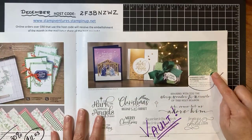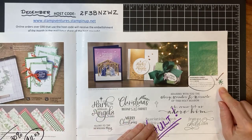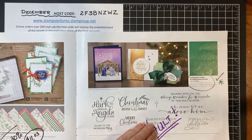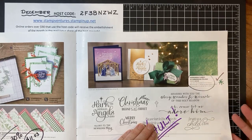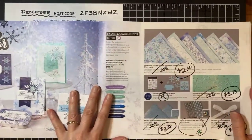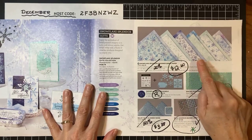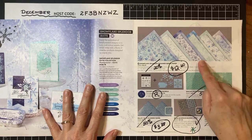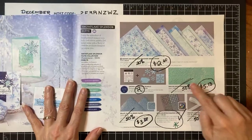Evergreen embossing folder, that's going to be coming into our annual catalog next May. Was happy to see that it will be returning and will be with us for at least another full year. Ooh, another page that's really marked up. 20% off the Snowflake Splendor paper. I have seen so many beautiful samples. Pinterest is full of things with this paper. Only $12.60 for the pack.